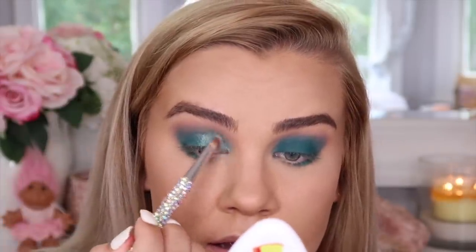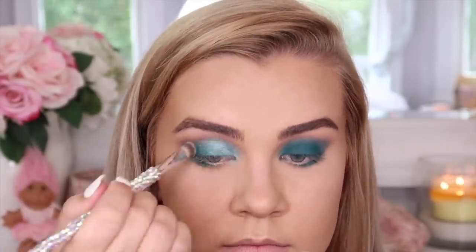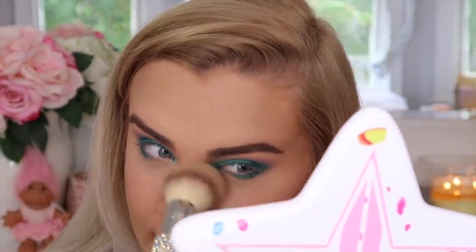Whoa, okay, that is so pretty. I got so much fallout from that shade, holy crap. There is blue eyeshadow all over my face, and it's kind of glittery, so the glitter is not really wiping away, but at least the blue part of the shadow is wiping away. But I think it's really pretty. I think I'm gonna go ahead and leave it like this instead of wetting the brush, just because I kind of like the way that it looks as it is over the turquoise shade.